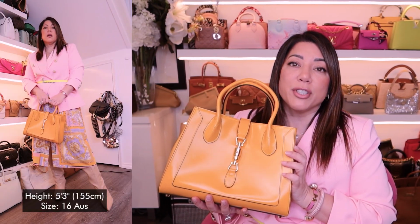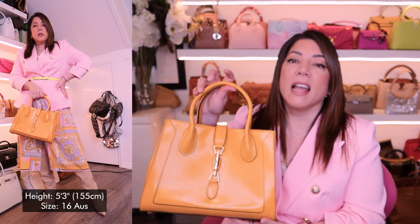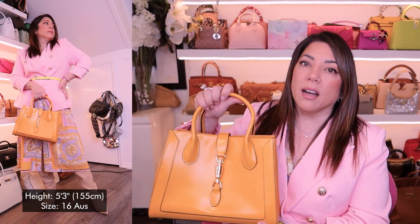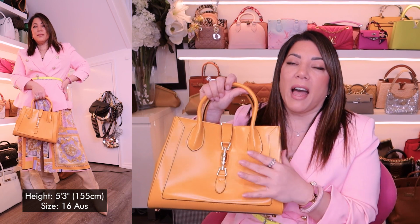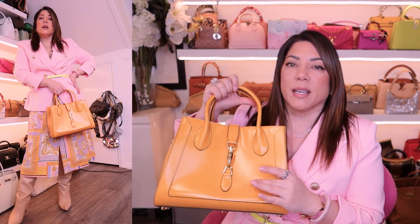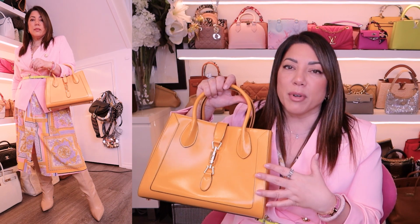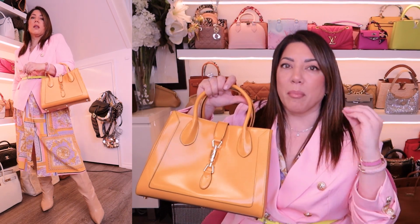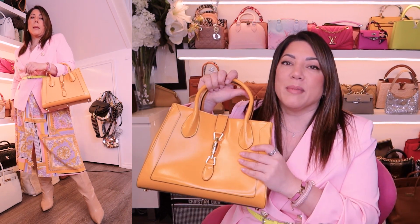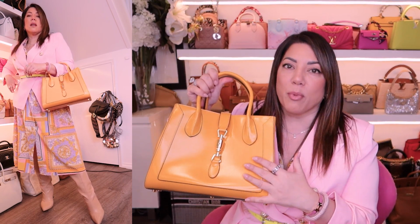I'm going to head into the mod shots now. I decided to have a little bit of fun with my outfit today and dress in quite a bit of color because I just wanted to add this bag into my life and slot it in seamlessly. I am working this color into so many things at the moment. I'm redesigning a new office and I'm definitely putting this color in there as a bit of a pop of something. So I hope you guys are loving it. You're going to see much more of it.